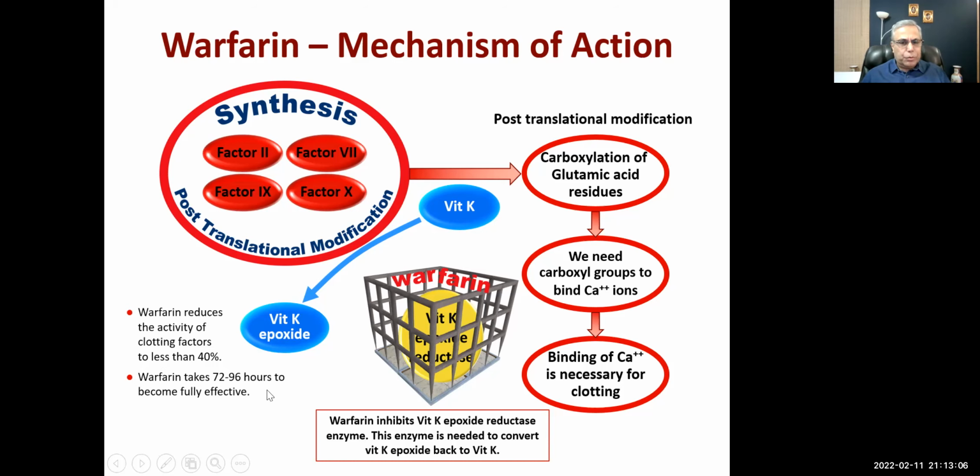And warfarin takes 72 to 96 hours to become fully effective, right? So that is why, if you have to give anticoagulation post-surgically, for example, yesterday we said that, let us suppose that a patient is undergoing hip joint replacement surgery, or a knee joint replacement surgery. He or she will not be able to move his leg for quite some time. So he has to be given anticoagulation to prevent deep vein thrombosis. But if you start giving him warfarin, it's going to take 3 to 4 or 5 days to have it fully effective. So what we do is that we start with low molecular weight heparin and warfarin at the same time, or you can sometimes start warfarin the next day.